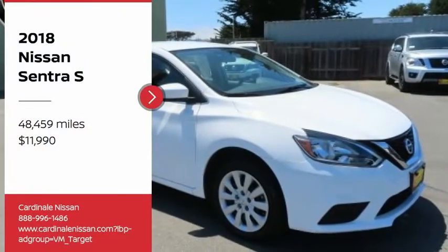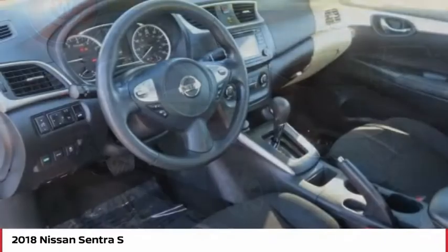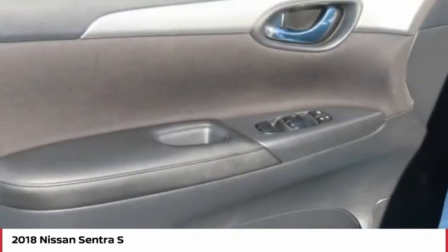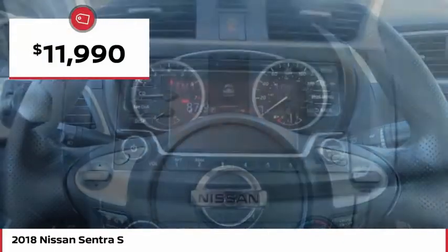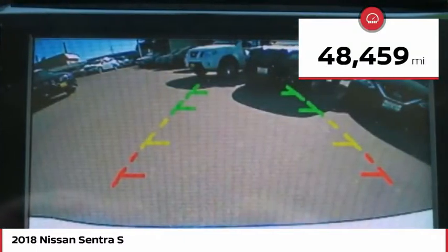Come test drive the 2018 Sentra. With its spacious and versatile interior and stellar fuel efficiency, the Nissan Sentra is the obvious choice for anyone who wants to enjoy a stylish and comfortable ride and is priced below $15,000. This vehicle has less than 50,000 miles.